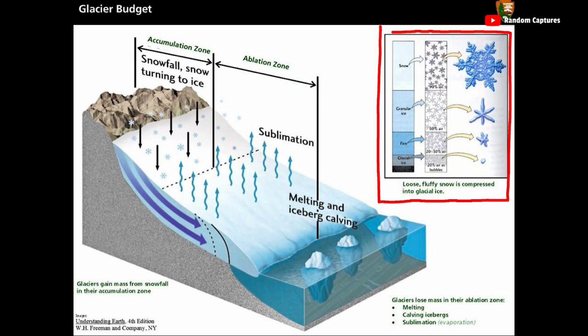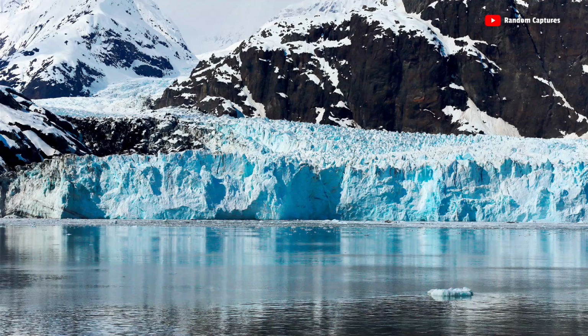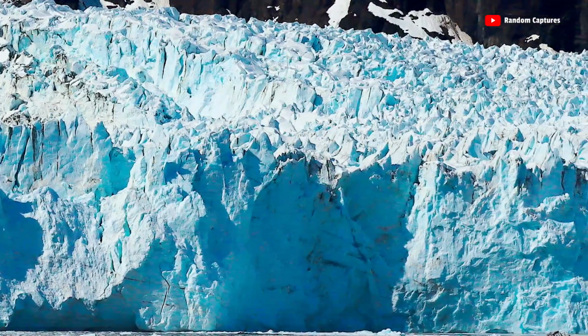The fluffy flakes first change to granular snow and eventually morph into solid ice, which can take several decades or thousands of years. Air trapped between the snowflakes is also frozen into ice at immense pressure. Eventually, the weight of the ice is too much for the mountains to hold against gravity, and the ice detaches from the rock wall and slides downward, slowly flowing into the valley like a river of ice. Now that the ice is moving, it's a glacier.